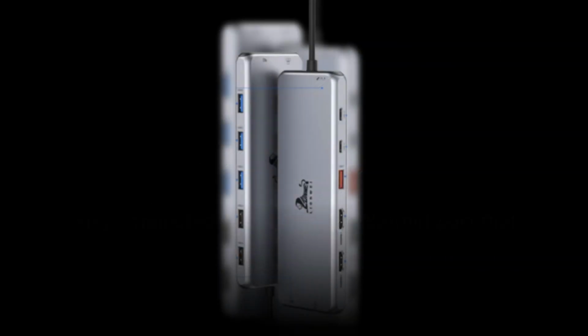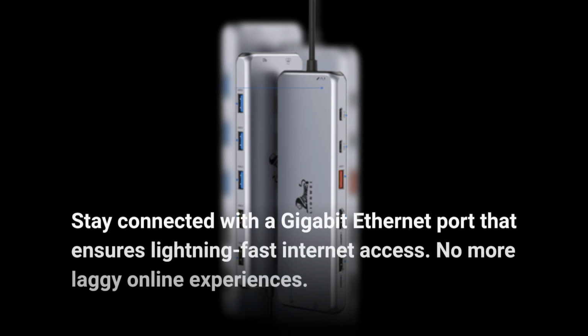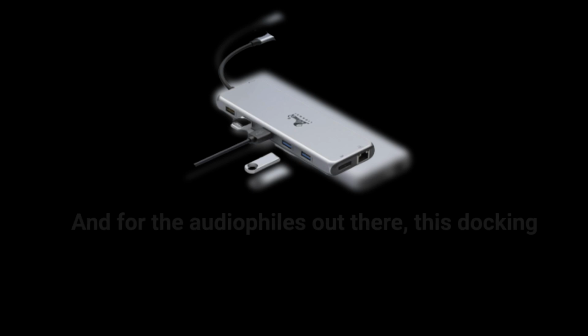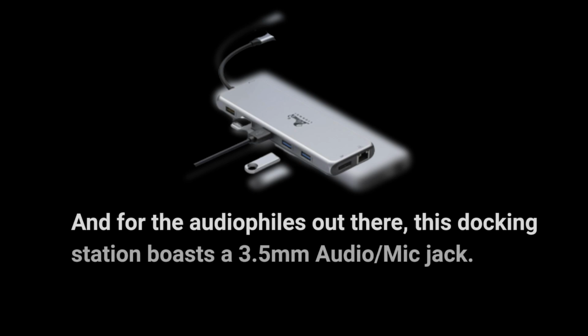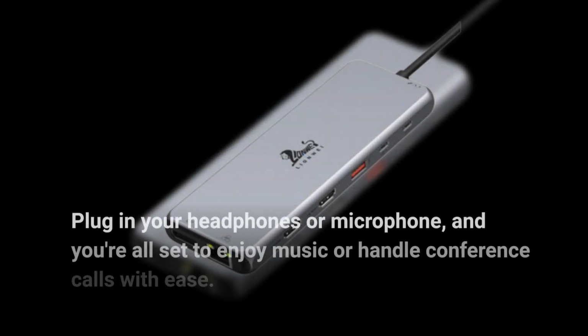Stay connected with a gigabit Ethernet port that ensures lightning-fast internet access. No more laggy online experiences. And for the audiophiles out there, this docking station boasts a 3.5mm audio mic jack. Plug in your headphones or microphone, and you're all set to enjoy music or handle conference calls with ease.